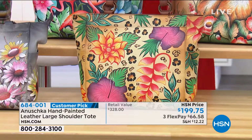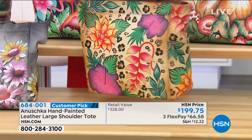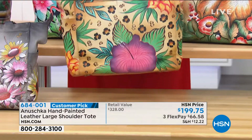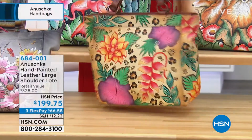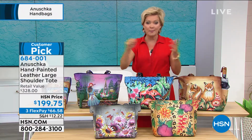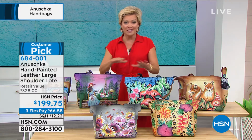This one is in the tropics, and that one too, with that nice natural background, really pops some of the colors, the oranges, the yellows, the greens, the purples, and every single stroke from a brush is done by hand. So that really speaks volumes. We're going to share with you the details.